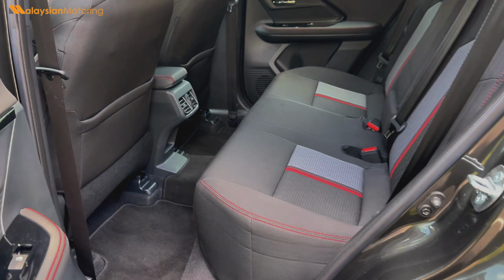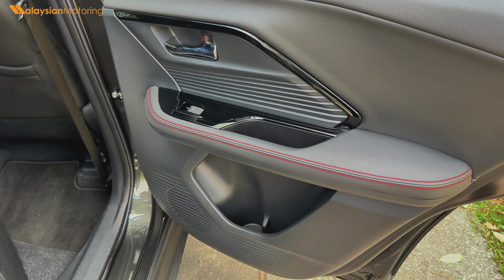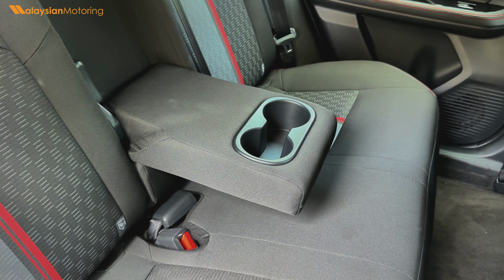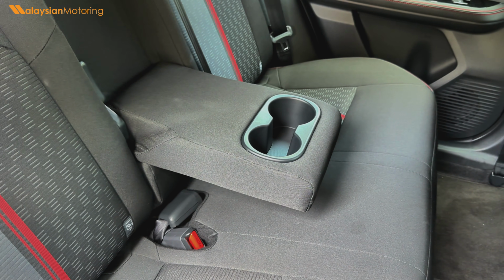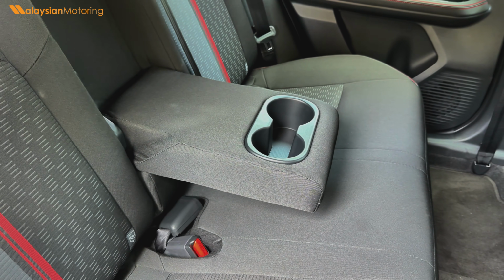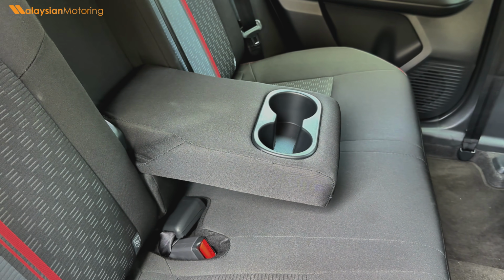Other nice things include pockets behind the front seats, as well as door bins big enough for a litre size bottle, and a Perodua-first, at least for a two-row vehicle from them. You have a deployable center armrest with cup holders, which actually floats in place and it feels nice and solid, which means that if you have two adult passengers back here, they could be very comfortable even for a relatively long journey.